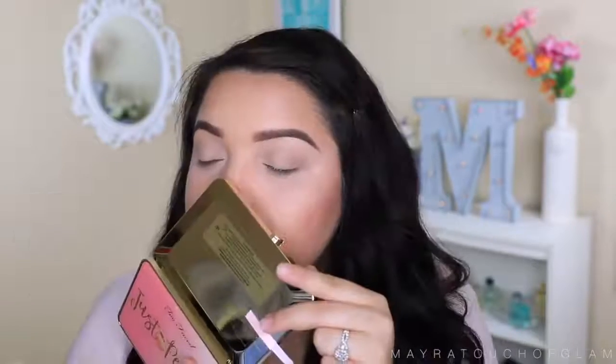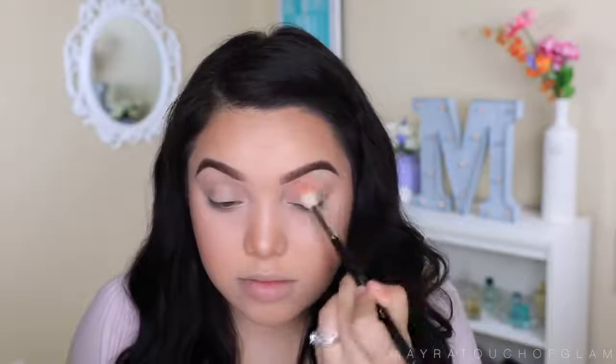All right, so now let's move on to the eyes. I'm gonna use the Too Faced Just Peachy Matte. Oh wow, so these are the colors. I love that there's a lot of warm everyday colors in here. Smells like peaches, of course. I wanna use Just Peachy, it's like a light peach. And I'm gonna pop this on the crease.